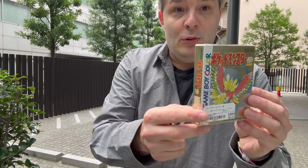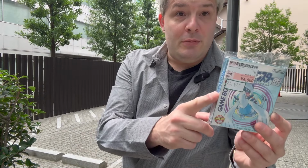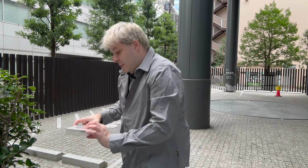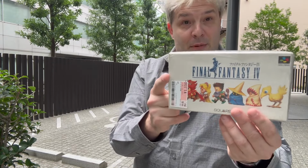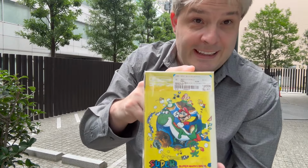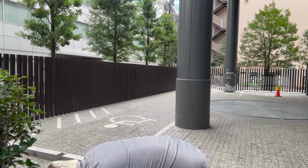This one, I'm so stoked. I picked up Pokemon Gold, complete in box for 3,600 yen, right around like $28. Super excited to have this one. I also picked up Pokemon Silver complete in box for 4,000 yen, so right around $28-$29 complete in box. Really excited to have that one. Picked up Final Fantasy right here, complete in box for 1,100 yen on the Super Famicom. I'm really excited to have this one, guys. I picked up complete in box Super Mario World for the Super Famicom for 1,800 yen, so right around $10. Really excited to have that one.